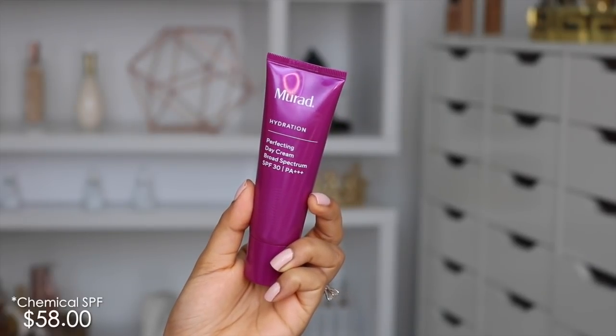So the first one here is from Murad. This is the Perfecting Day Cream SPF 30. Now I'm actually not going to be applying too much of these products just because I am going to be layering a lot of these, but the recommended amount to ensure that your skin is fully protected from the sun is, I want to say, a nickel size. So I just want to call that out. You do want to use a good amount. But anyway, here is the Murad moisturizer on my skin. It is so lightweight, great for all different skin types, adds a ton of hydration, and layers beautifully under makeup.